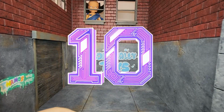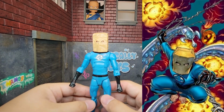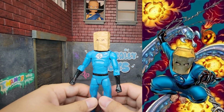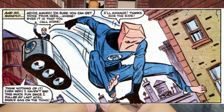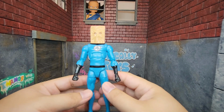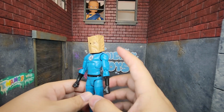All right, in the number 10 spot, I have the Bombastic Bag-Man. If you don't already know, this is from a storyline where Peter loses the costume. I forget the exact reason why, but he goes to the Baxter building since he's close by and asks for some help. So they give him a spare Fantastic Four outfit, but because they don't wear masks, he has to wear a bag.